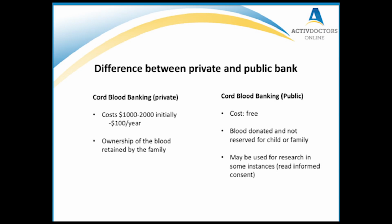It is now for public use. So if somebody else on the other side of the country needs a stem cell transplant for leukemia, they might use your stem cells. Obviously, this can be very helpful, much like giving blood at the Red Cross, to help people who really, really need help, but you lose the ability to use the stem cells yourself.